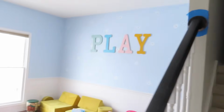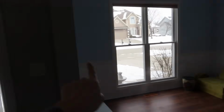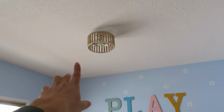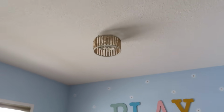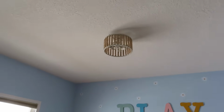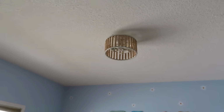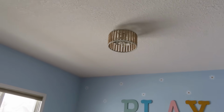And then the playroom, the chair rail was already here. And so we ended up just refinishing or replacing the light fixture altogether. I actually hate this. I'm not gonna lie to you guys. I hate it. I don't wanna rechange it right now, but I don't know. I haven't loved it since we put it in. So likely that will get changed at some point.